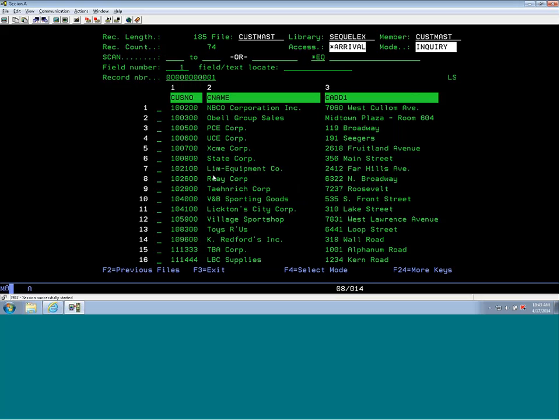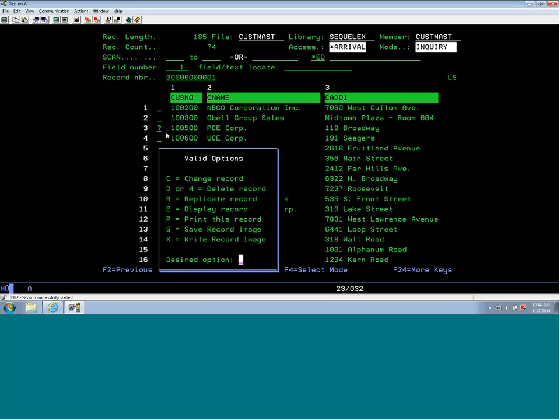Now, what else can we do here? Well, we have these options down here, these lines. So what can we do there? Well, I'm going to put a question mark out here on the line. It's going to show us what's available. Again, you don't have to. I could have gone right into the option, but we can see that we have all these different options available for change, delete, replicate, etc. I'll show you some of these as we go forward.